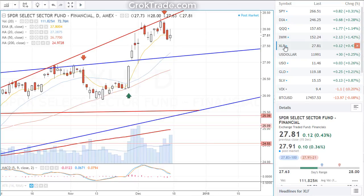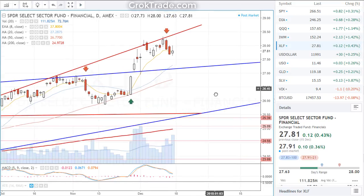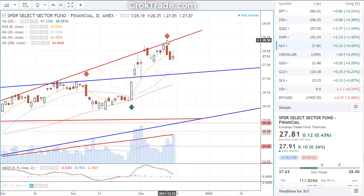Let's go to the financials. Financials, we put a sell on it last Wednesday, and we're dropping. But the question is, is this just a little pullback, and are we going to rally? We could. But I'm glad I had the buy here, and I'm glad I got the sell there, because I think that we could be topping out here.